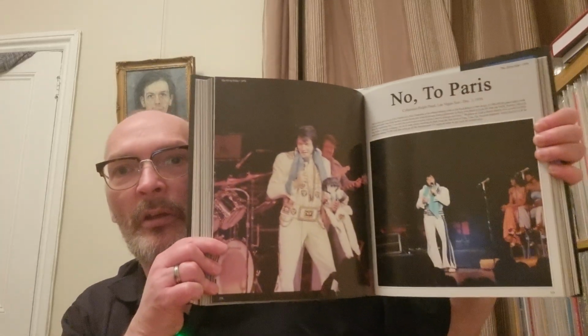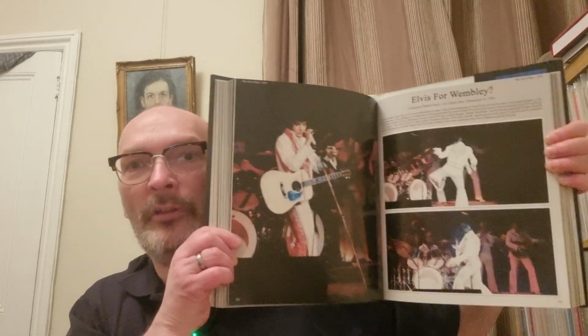No to Paris. So obviously at that time there was talk that Elvis was going to go over to France and do some dates in Paris. And as they're talking there about Wembley, obviously no to Wembley.